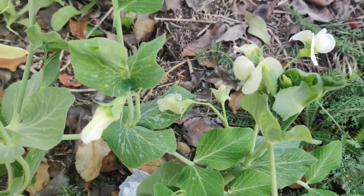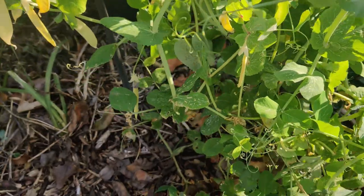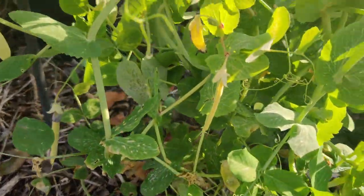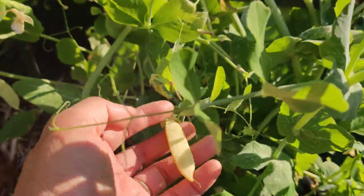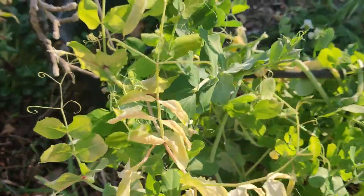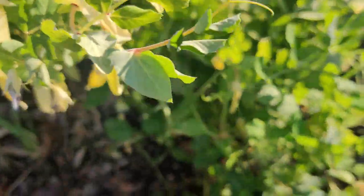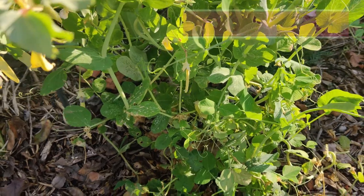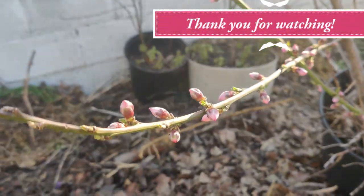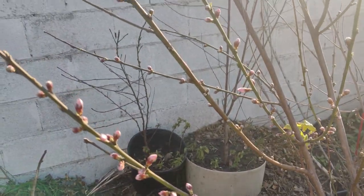Here are some peas that are growing really well. I waited practically all winter for them to grow because I know they like cold weather. They grow better in the cold, because as soon as the weather heats up in mid-spring or late spring in California, it just burns and they shrivel up. And I'm just loving these beautiful branches that are going to be beautiful pink blossoms.